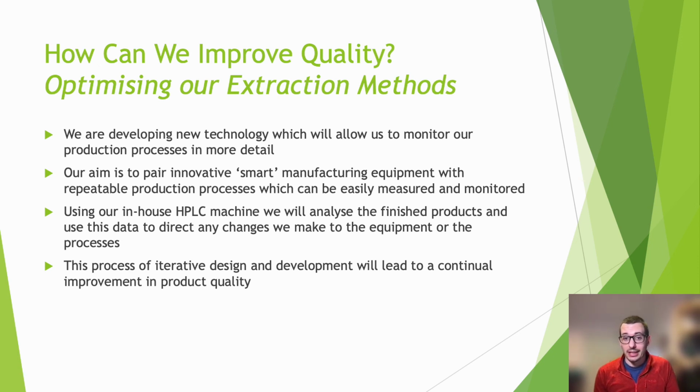So we can make a batch of a particular herbal medicine, a tincture or a fluid extract. We can use a particular machine and a particular kind of manufacturing process to produce it. We can test the finished product, and then we can tweak either the machine or the process to try and optimize it further. And then of course we can compare results over time and see if we're making things better or not. And this process will be iterative.